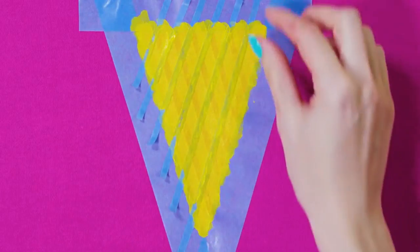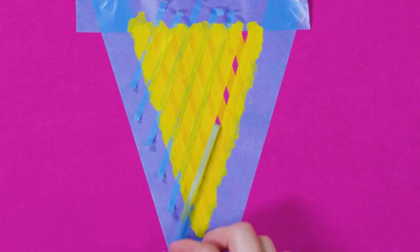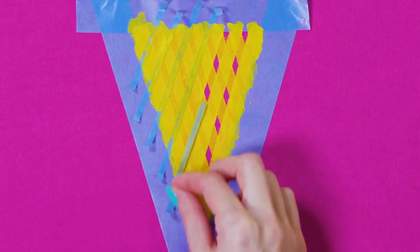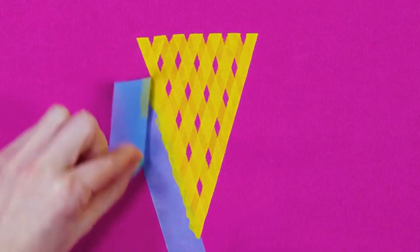Alright, let's remove all the masking tape pieces and see what we've got. Looking pretty good so far. We got that cool cone texture effect, which was exactly what we wanted. Time to remove the 3 border masking tape pieces as well. It honestly looks even way better than I expected.